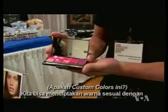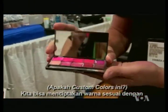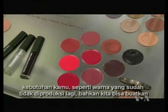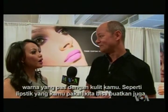Well, we have the ability to create color for you, specifically to what your needs are. We match discontinued color. You can come in for a consultation and we can create the perfect signature shades just for you. So let's say that lipstick that you're wearing now is no longer available. You can actually send me a sample of it and we can recreate it for you.